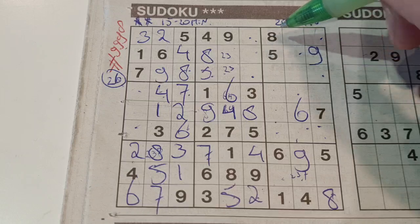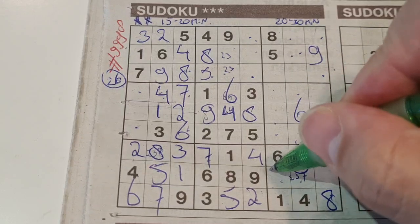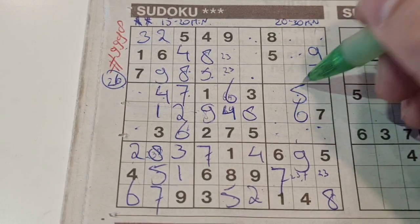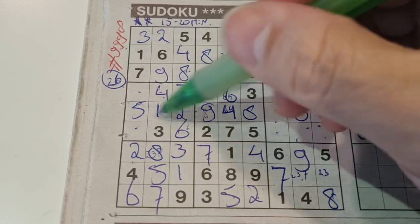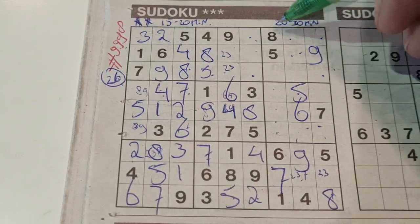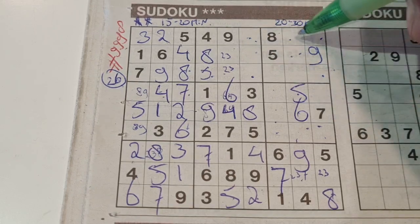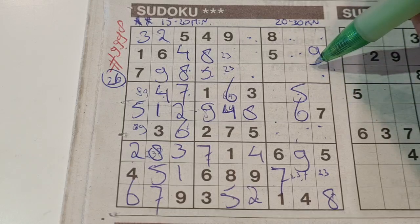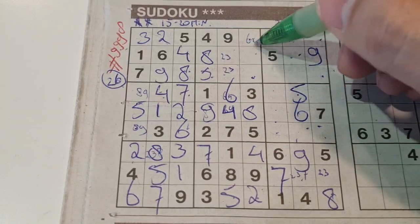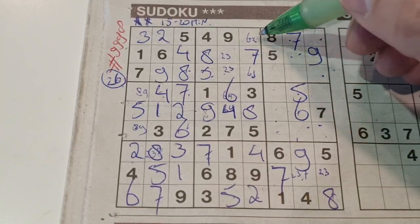5, 5, 2 and a 3, 7. Need a 7 there. 2 and a 3. 5, 5. Need a 5 there. Need a 5 here. Need a 1, 2, 3, 8 and 9. Come on, come on. Need a 1. 6, 6. Need a 6 there. Need a 1 here. 6 and a 1, of course. And the 1 number left should be the 7. Need a 7 there. 6 and a 1.